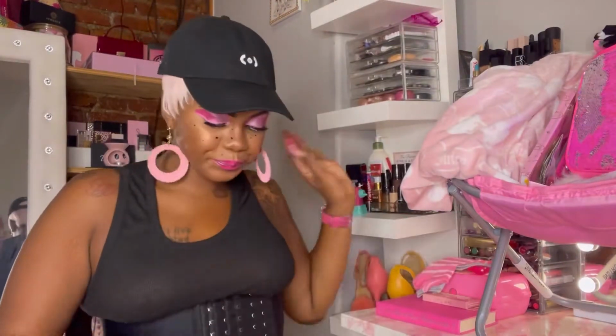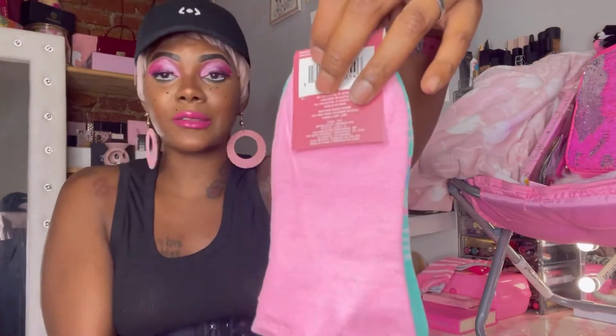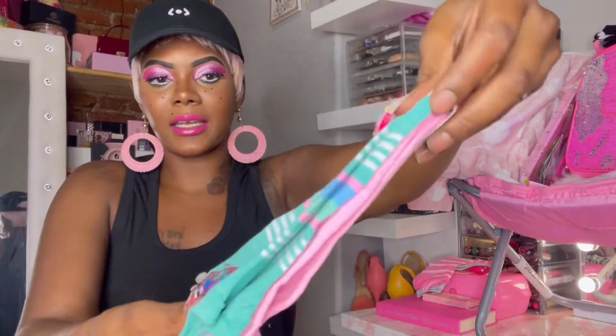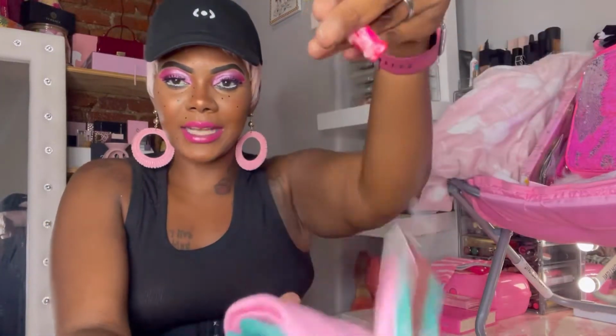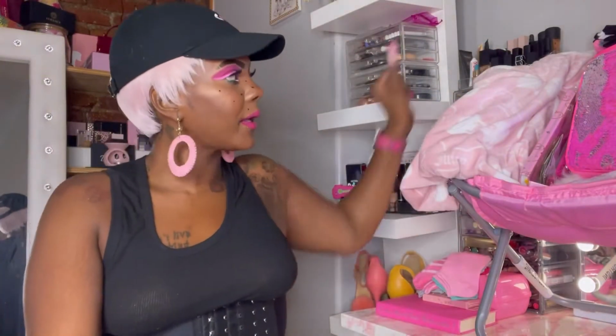And yeah, next ones, same company, same size, and I did get these for the pink ones, but it does come with 2 for $1, so you're actually paying 50 cents for socks, and you can't beat that. Like, 2 for $1, what? See, these got the pink in it. Green and pink are my favorite colors, but everything pink, pink, pink, pink.